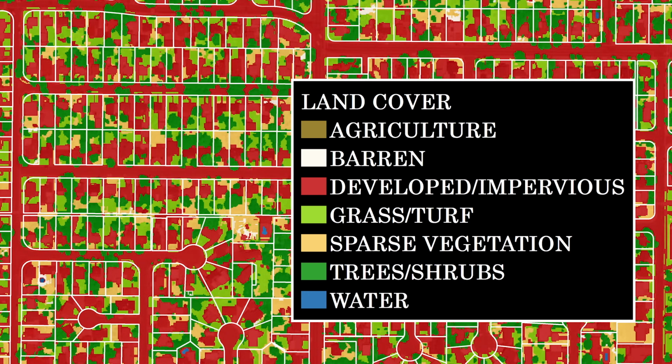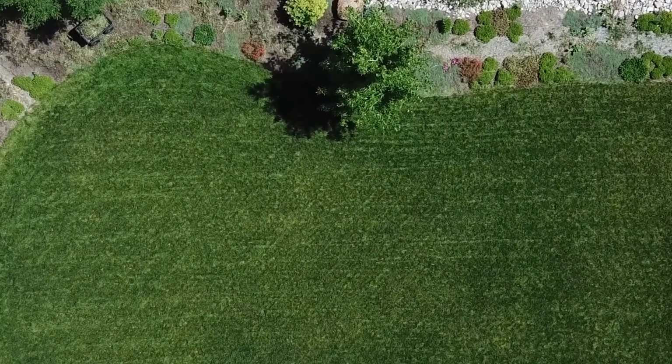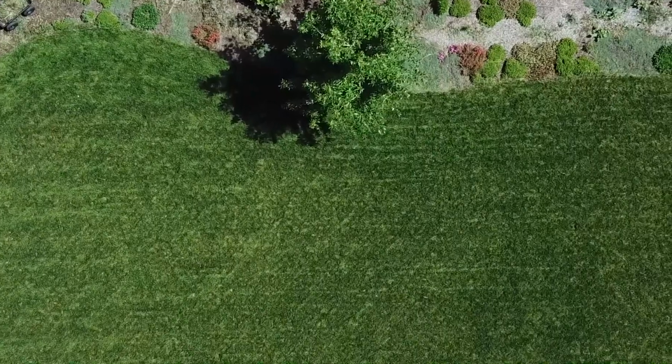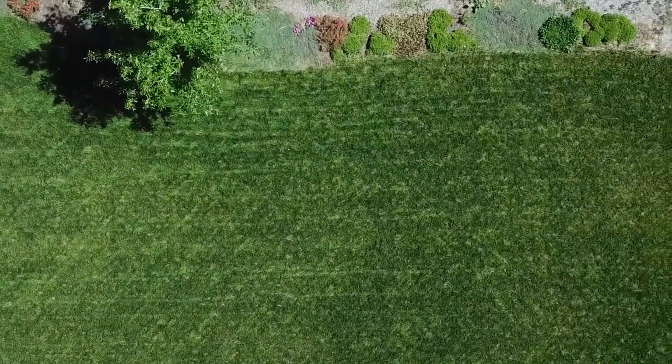Once the land cover classification is completed, each of these land cover types is assigned a plant factor value. The plant factor value represents an estimate of how much water each land cover type should use. Turf and grass have higher values, whereas trees and shrubs have lower values. By integrating this land cover data with local weather data, an assessment of landscape water need can be calculated.